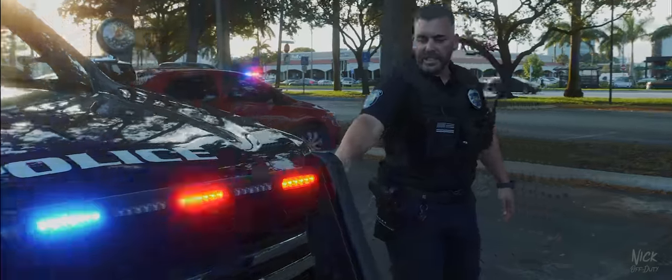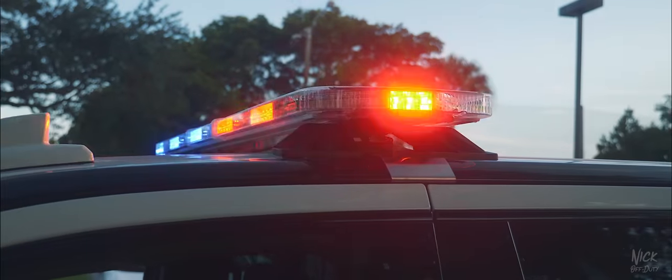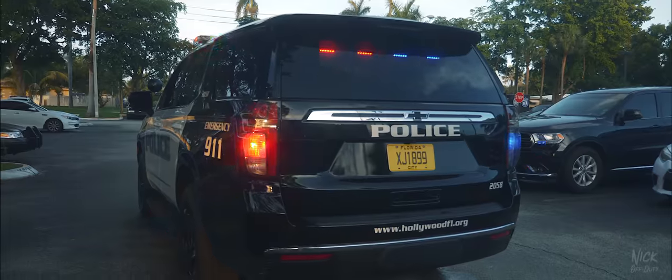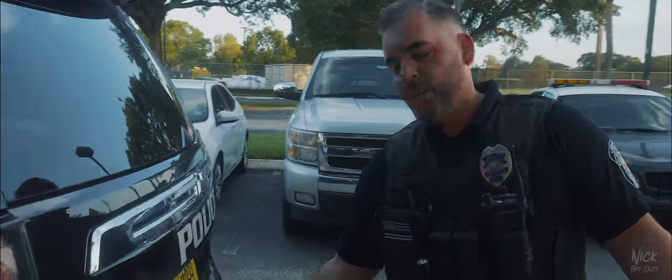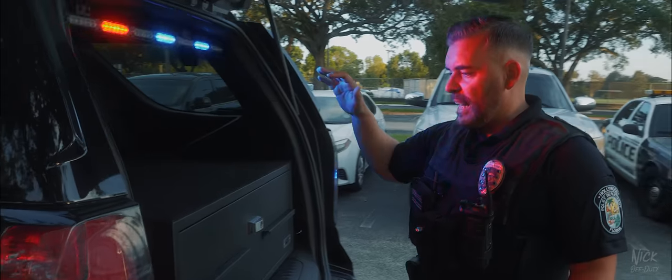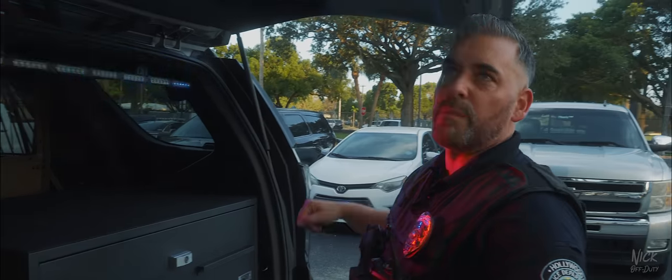Moving back, like you can see, it's all LEDs. We got an awesome Wayland light package up here and our spotlight right over there. Moving under the back, it's a hatchback, it's an SUV, so we don't have a trunk. So to keep our things safe and secure, we gotta have this coffin right here. It's lockable, it's safe, there's nothing going through this, nothing can penetrate it.